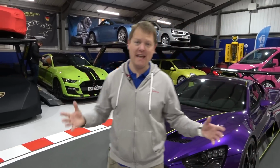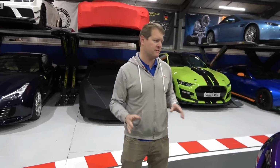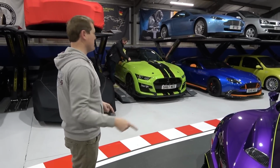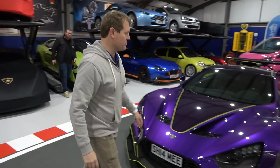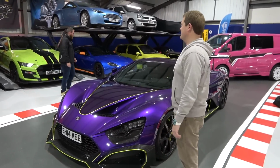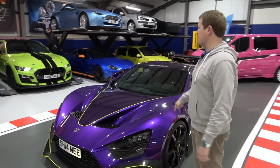Obviously, we want to make everything in here look beautifully clean and shiny, which is why we just pulled out the SF90. We've got a whole bunch of cars to move around. The GT 500 is going to come off. I need to pull the Zenvo out of the way so we can have a whole bunch of little startups going on right now. The easy way, to be honest, that probably sounds even better than this does.